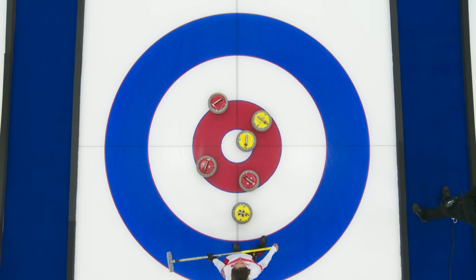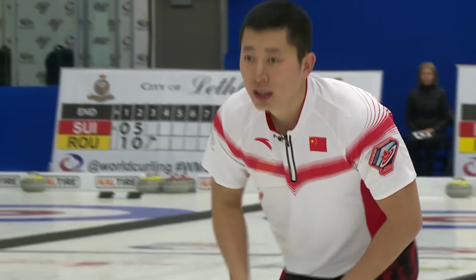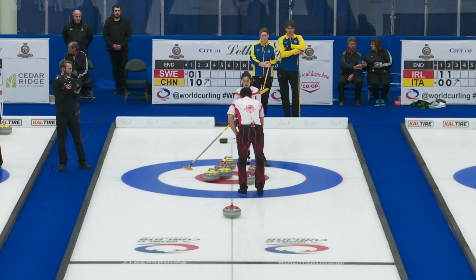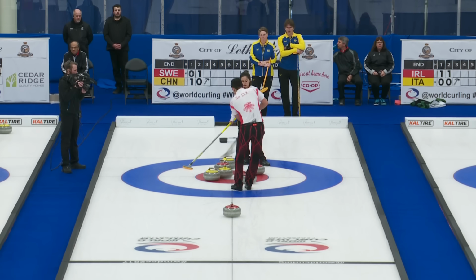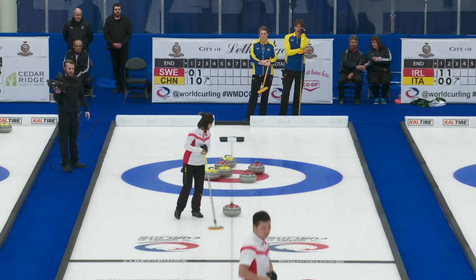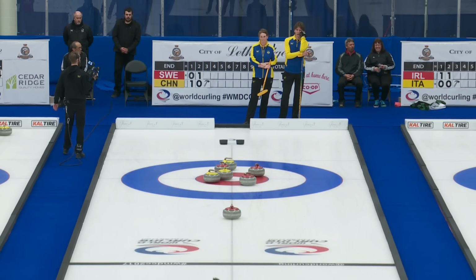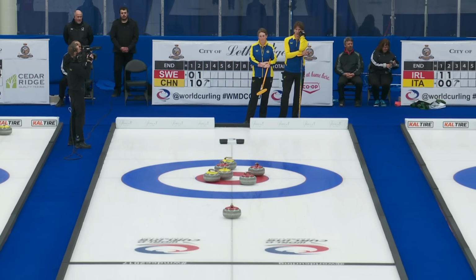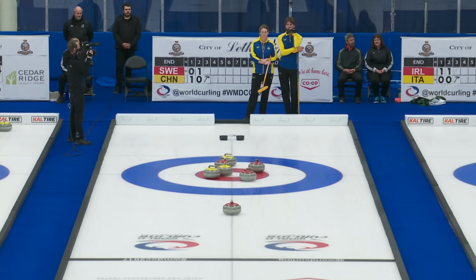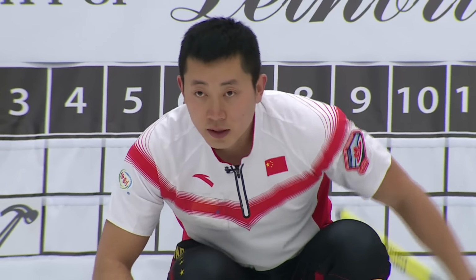I think they're talking about that red one that he just threw, because it is in a pretty good spot for Sweden right now, and it's tough to remove. Maybe just tap it back then and create a bit of a nest, bit of a wall behind the hills. Yeah, I think and just roll right to the center line is what he was saying there.